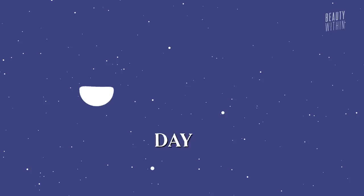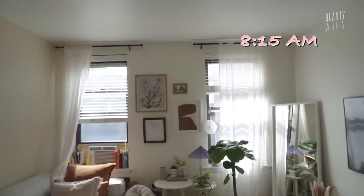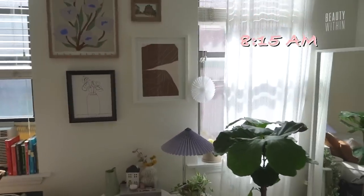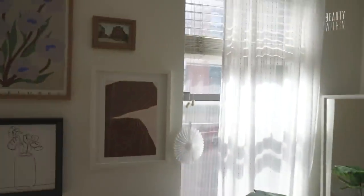Oh, can the lights just turn off themselves? Another day, another messy living room. I don't know, but my tree looks kind of sad. I think it's dehydrated.